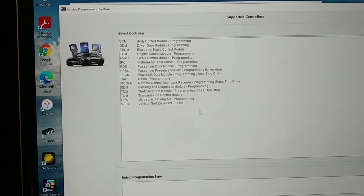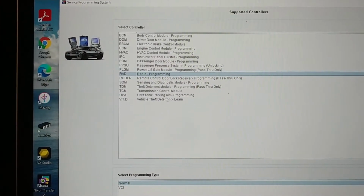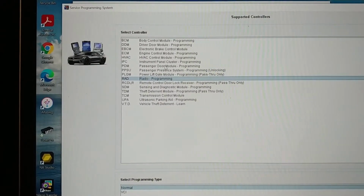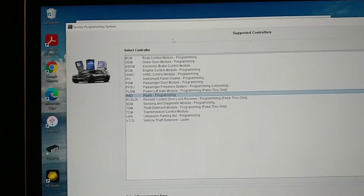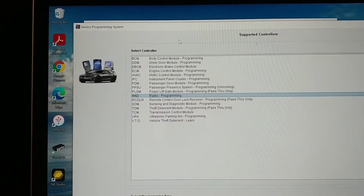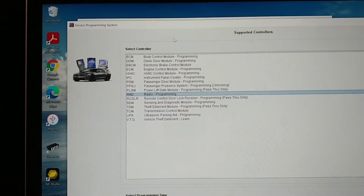Where's the amplifier? Engine control, HVAC, instrument, passenger, radio. Is it radio? Theft deterrent, ultrasonic, sensing diagnostic, power liftgate, passenger presence. I guess it's the radio. It's really the amplifier, right? Body control, door module. Engine control, HVAC control, instrument panel, passenger, power liftgate, remote control, sensing diagnostic. Yeah, the radio is the closest thing.